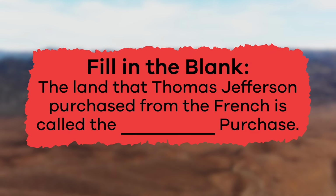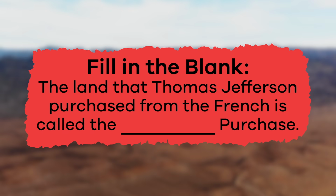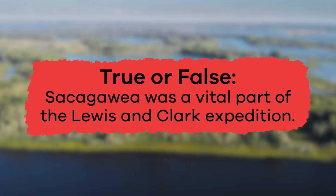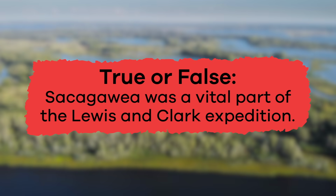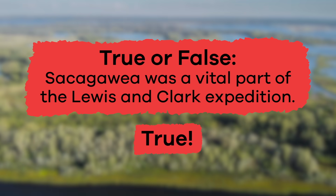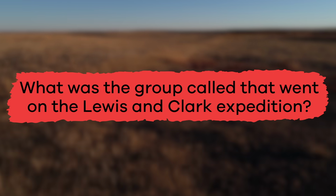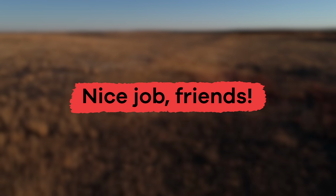Fill in the blank. The land that Thomas Jefferson purchased from the French is called the blank Purchase. The Louisiana Purchase. True or false? Sacagawea was a vital part of the Lewis and Clark expedition. True. Without Sacagawea, the journey would have been much more difficult, if not impossible. What was the group called that went on the Lewis and Clark expedition? The Corps of Discovery. Nice job, friends!